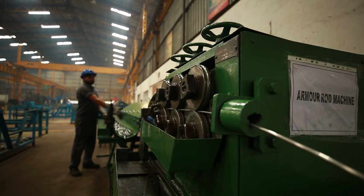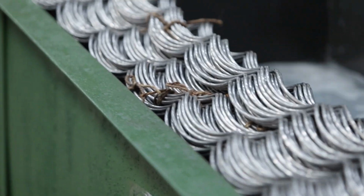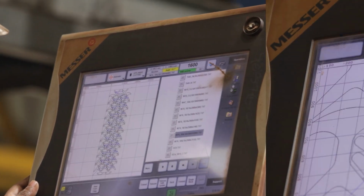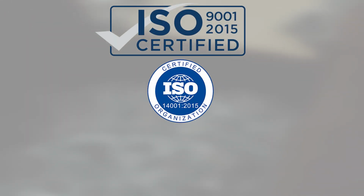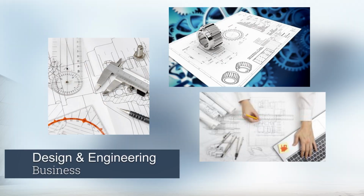Karamtara has state-of-the-art hardware, fittings and accessories plant in Tarapur, Maharashtra, India, to manufacture hardware, fittings and accessories for EHV transmission lines of 400 kV, 500 kV, 765 kV and above ratings. Its plant uses modern testing facilities and has been certified in compliance with ISO 9001:2015, ISO 14001:2015 and ISO 45001:2018 standards. Design and engineering.